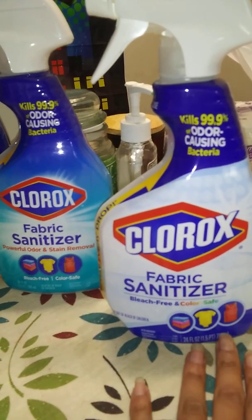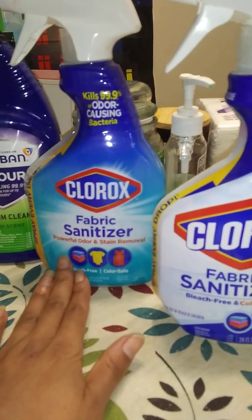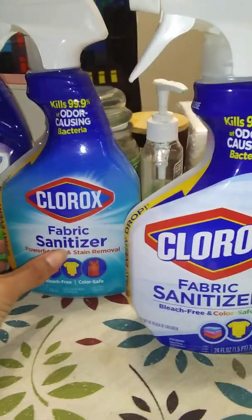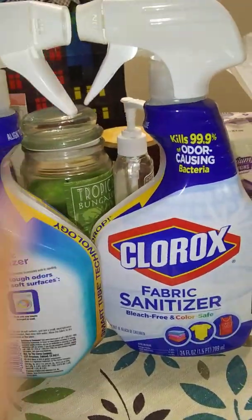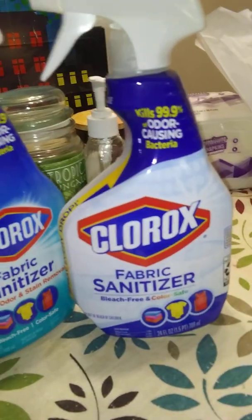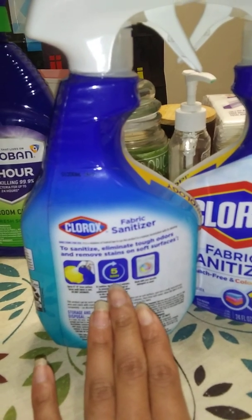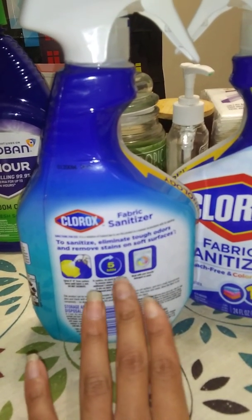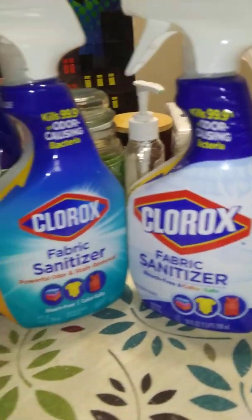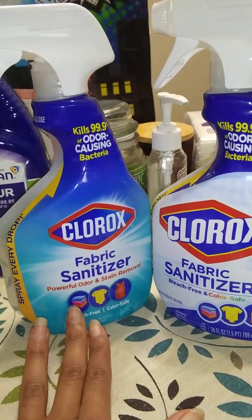So basically this is a spray version of the Lysol laundry sanitizer, so you can target specific items. But this one right here does the same thing, only this one says it's powerful odor and stain removal. So what you have here is a little bit different than this one. There's going to be a turquoise one and an opaque white one. And basically what you're going to find is the turquoise one says you have to leave it on for 5 minutes, so spray it, leave it on for 5 minutes and then wash as normal. So both of these pretty much do the same thing as far as sanitizing, only this one is supposed to also remove odors and stains.